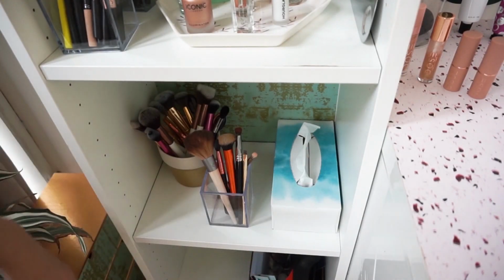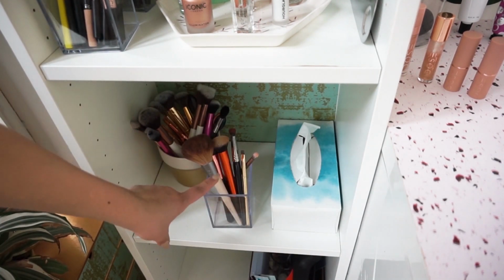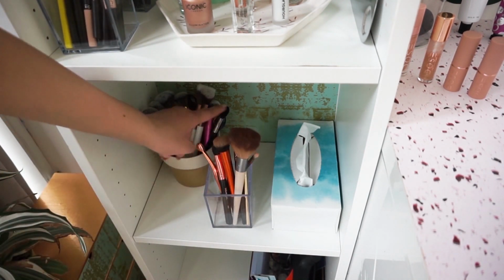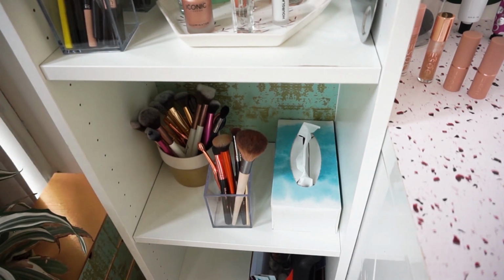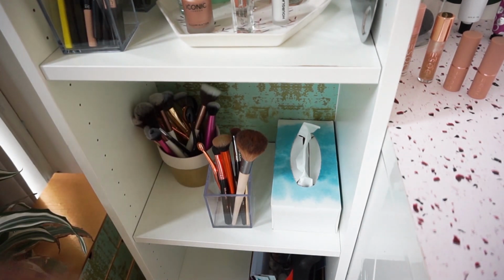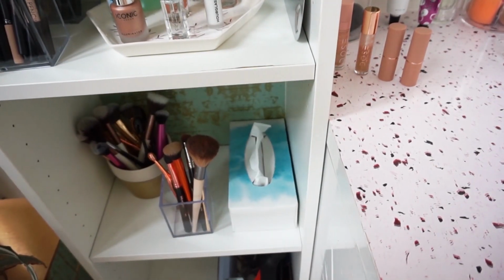Right here, very simple, I have a box of tissues. I have this acrylic case right here, which I actually really like. I have like 4 of them. I think that they look very nice and clean, and I really like that. And here are all dirty brushes that need to be washed at some point. And here are some extra clean brushes that I don't use all the time and they don't sit on my table. And down there I have some, let's move on, some stuff.